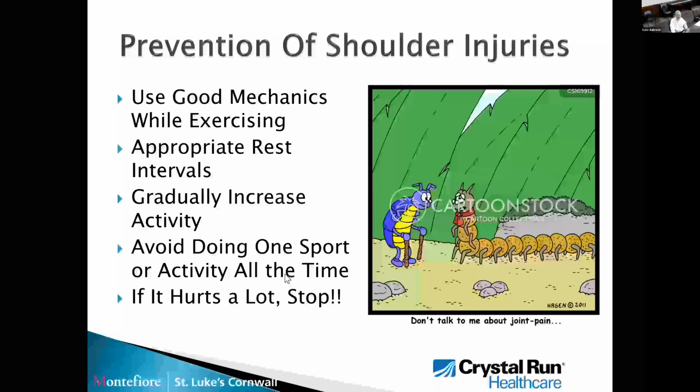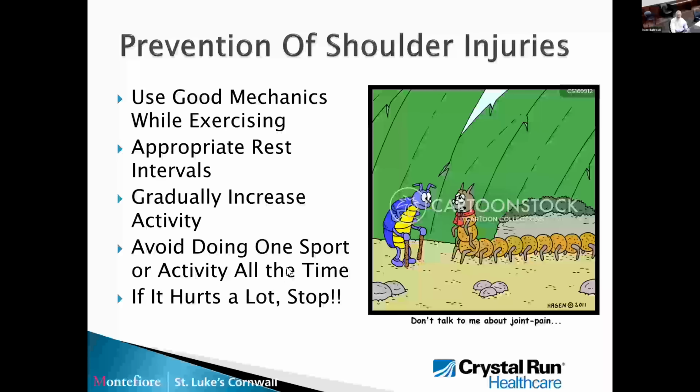And finally, what I want to talk about is prevention of shoulder injury. Some of this is probably common sense, or hopefully it's common sense. Use good mechanics while exercising. Use proper form. Give appropriate rest intervals, so don't do the same thing day after day after day. Gradually increase your activity. Don't decide that you're going to be He-Man right away. Just do a slow progression of activities.